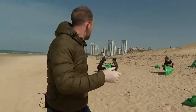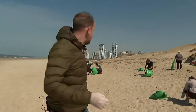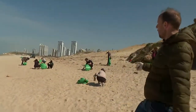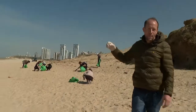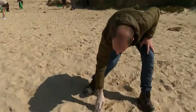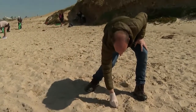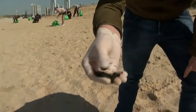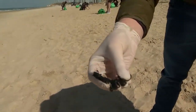Now, over the weekend, thousands of volunteers, now joined by soldiers, have been trying to clear as much of the beach as they can. You can see the kind of painstaking work this is. A lot of the tar is embedded below the sand, and if you just scoop around, you're often finding bits of it like this. This is incredibly sticky stuff. So you can see the real problem with that.